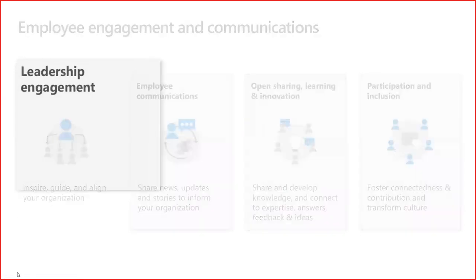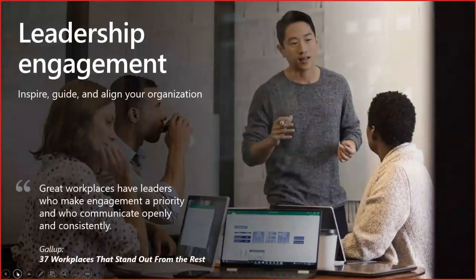We're going to start by looking at leadership engagement. Again, this is about connecting leaders at any level of the organization with their organization to inspire, to guide, and to align. Because in today's fast-moving world, it's critical that there's clarity of vision and shared purpose for people to understand the parameters within which they work, the goals they're trying to hit, so that you can push decision-making to the edges and be more agile as an organization.